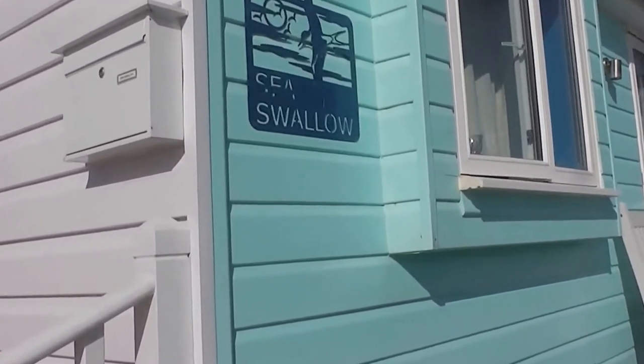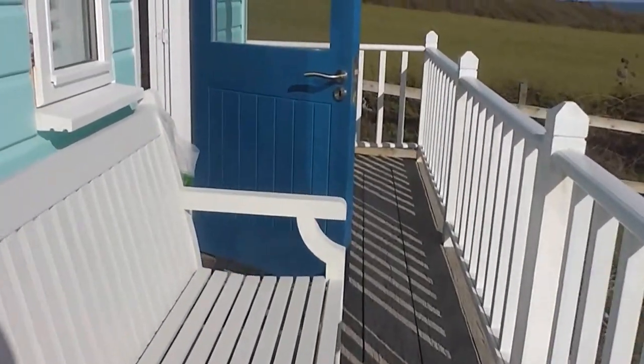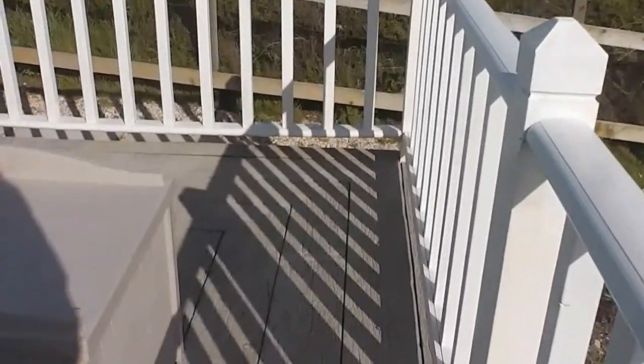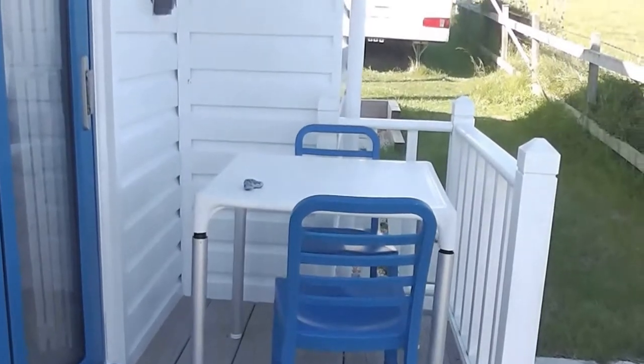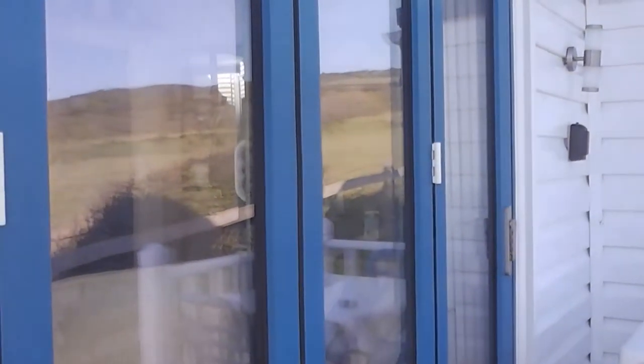A quick look around the luxury chalet. Seat outside. It's veranda. It's sort of not made of real wood, I don't think, but I think it's sort of artificial. It looks fantastic. And a little place to have breakfast if you're an outsidey sort of person, because those doors open there.